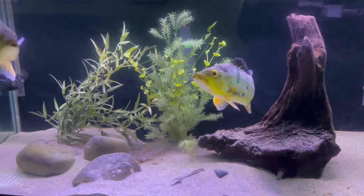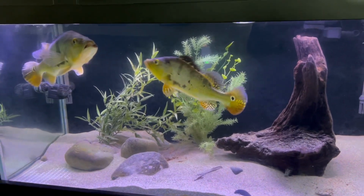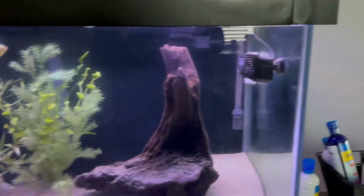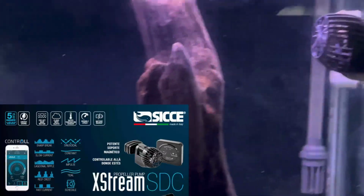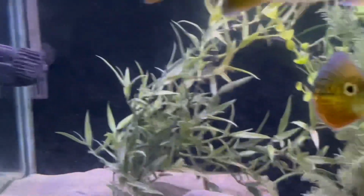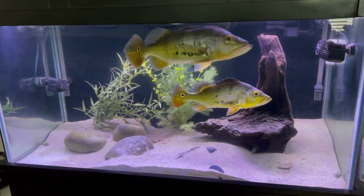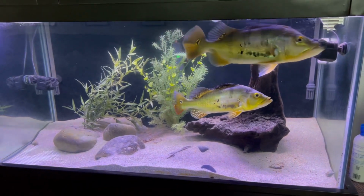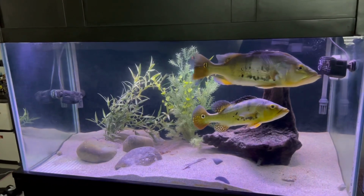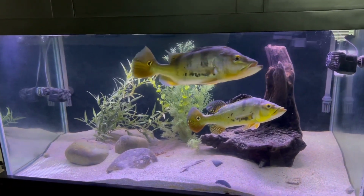This aquarium is powered and filtered, I should say, by 2 Well 500s by SICCE, as well as an SDC pump right there pumping. And we have another SICCE pump there on the backside. So this aquarium's got some nice flow, a nice current, and I absolutely love this showcase aquarium. The light is a full spectrum light by HYGGER.